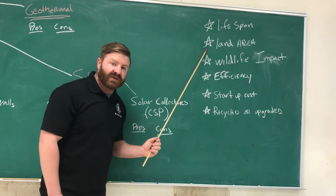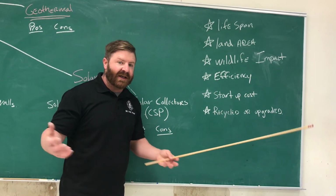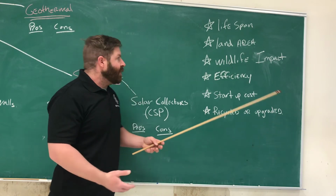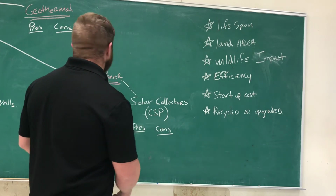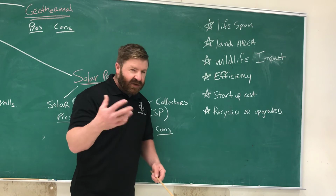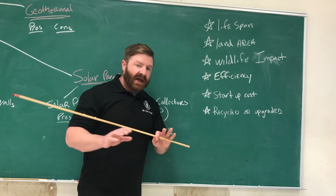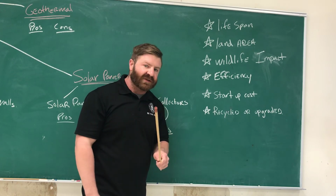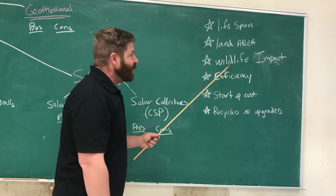Land area use. Is it really taking up a colossal amount of land? If we go this route, will we have no open land left? Or maybe can we do agriculture underneath windmills? But maybe if we fill it with water, then we can't do agriculture or housing or anything like that. So those are the things I want you to think about. Impact on wildlife. If there's one thing that you learn in my class, I want you to understand that all things are connected. Everything's going to have an impact, okay? So start looking up the impact on wildlife.